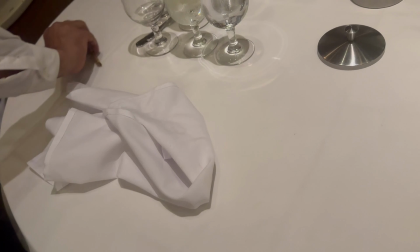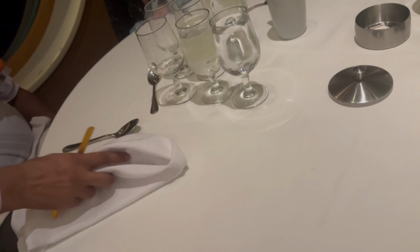And of course, you can order drinks to your table. So they will bring the bar service to you. Now I'm going to show you something really interesting.